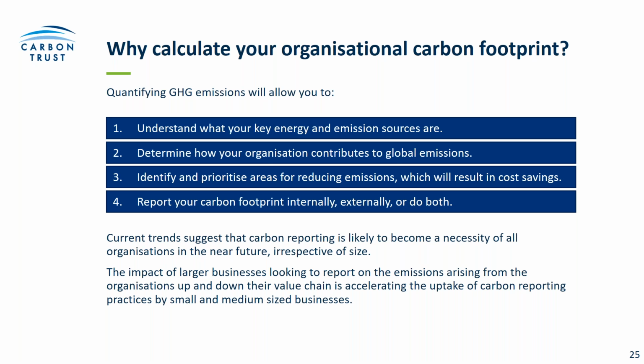When it comes to organisational carbon footprinting, this is becoming much more important for large businesses, but as a small or medium sized business, you may wonder why it's important to you. There are reasons why it is.